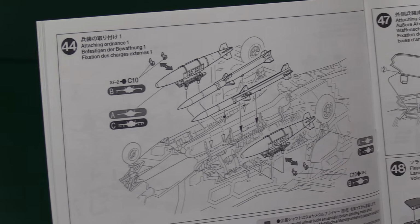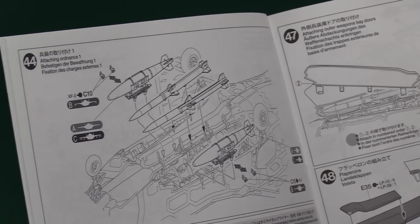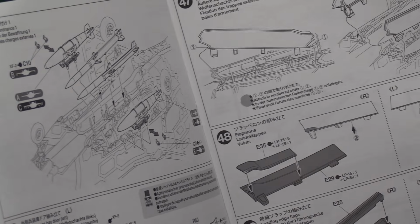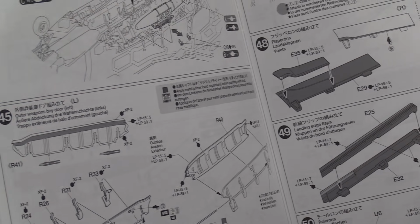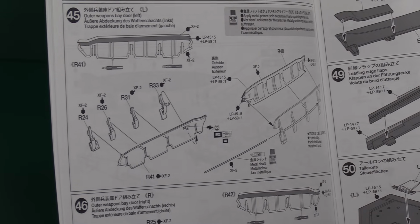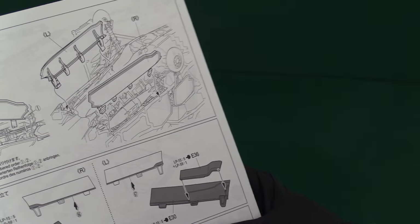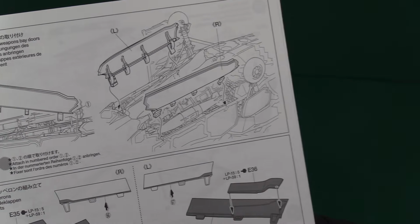And then here it shows them going into the bay, onto their carriers, sway braces going in, and again there's different sway braces depending on which variant you're going to use in terms of whether it's beast mode, etc. I'm not quite sure why that is actually. Doesn't really make that clear. But anyway, then you've got the outer weapons door itself going on there with all the hinges. One side for the right, one side for the left. And then over here, finally the attachment of those outer bay doors.